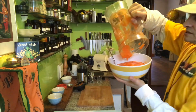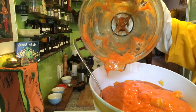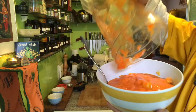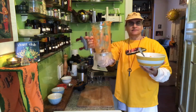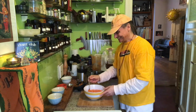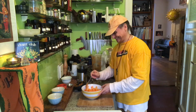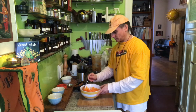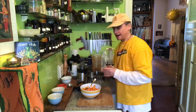You see also how it dissolved from the blender. There's almost nothing left. You see that? That's a very good sign to me that it all goes into the container here. I hardly have to take anything out of the blender. That's such a wonderful thing. That looks very good to me. It's easier to clean then. Looks very nice. And I know it tastes fantastic.